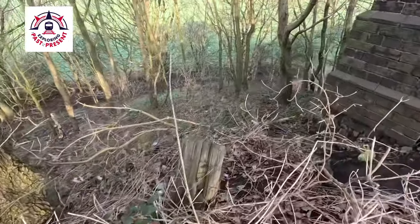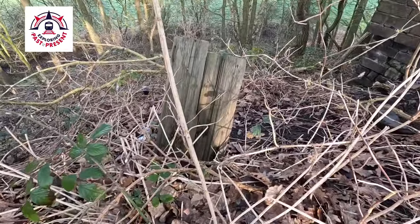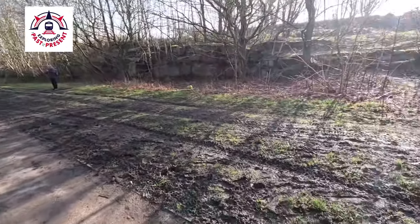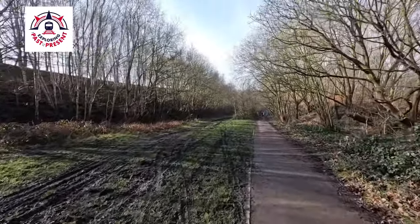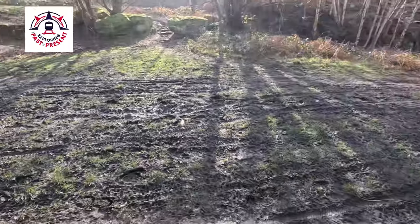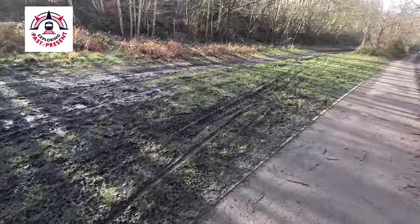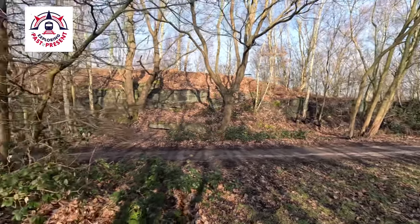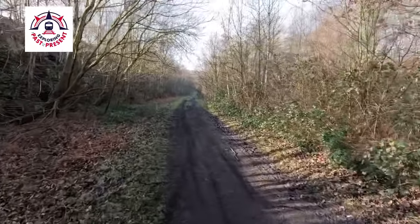So I've just spotted these here. I'm not sure if there was some kind of milestone post or part of some kind of cabling. That's where we've just walked up from the Ardsley Viaduct, and see how it slopes up and then goes back down. Like I said, this bit looks like it would have had a lot of earth pumped into it when it was converted. They've only converted one side into the tarmac, and left the other side without any tarmac.